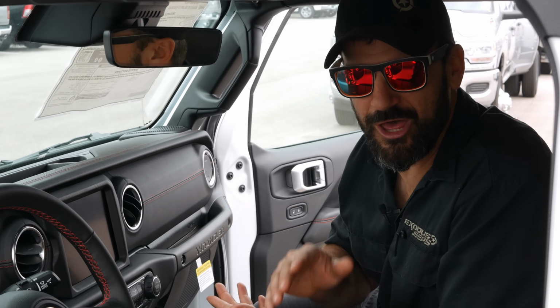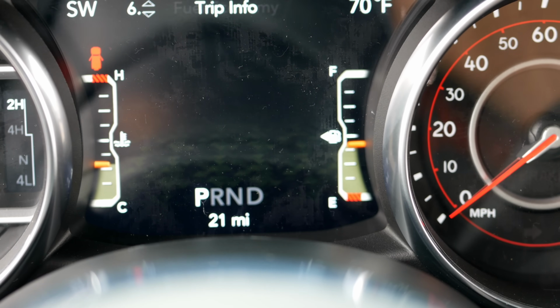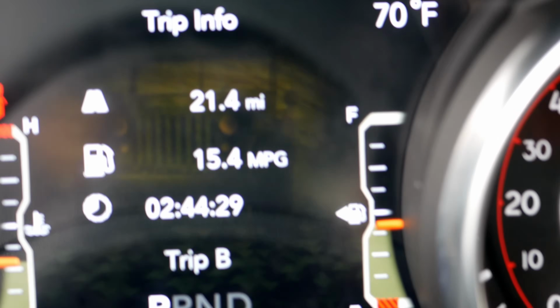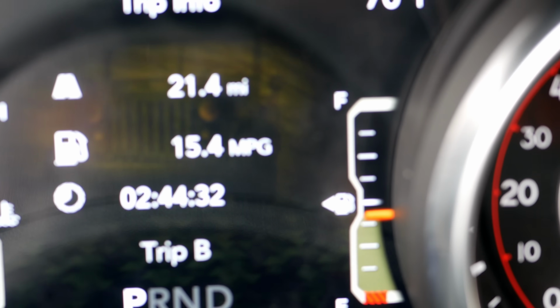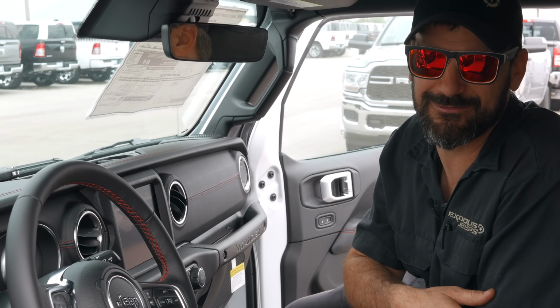Number 9, another tribute to the 1941 Willys that you can only find if you have the technology package. If you scroll through the menu on the screen, go to Trim Info, and very vaguely in the back, you almost can't make it out, but there is a 1941 Willys staring right at you.